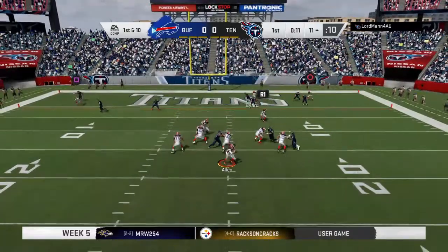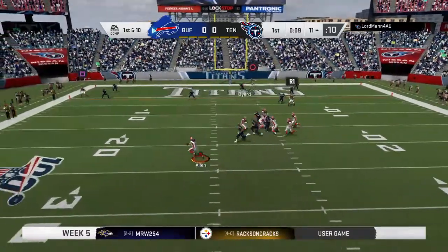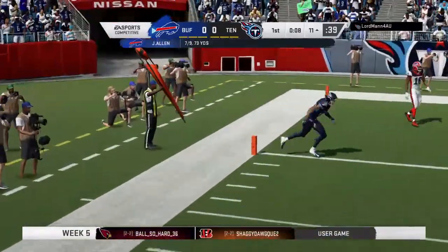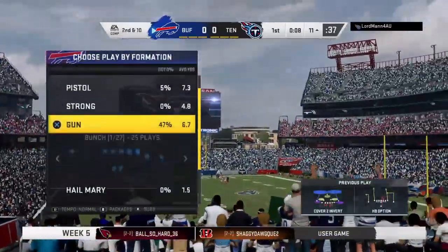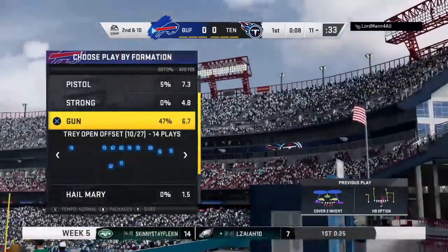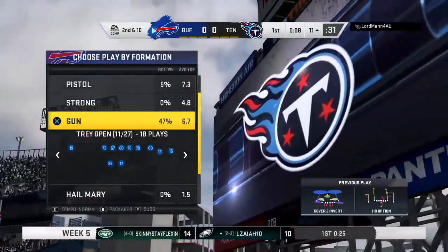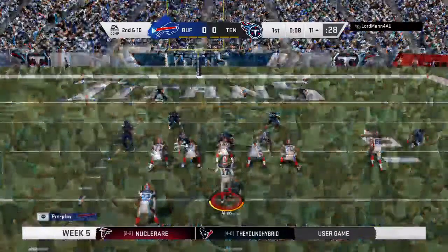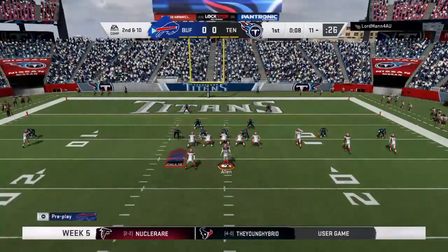Allen now on 1st down. And he just throws this one away. Smart decision here this close to the end zone, and it brings up 2nd down. So after the incompletion on 1st, now 2nd and 10.